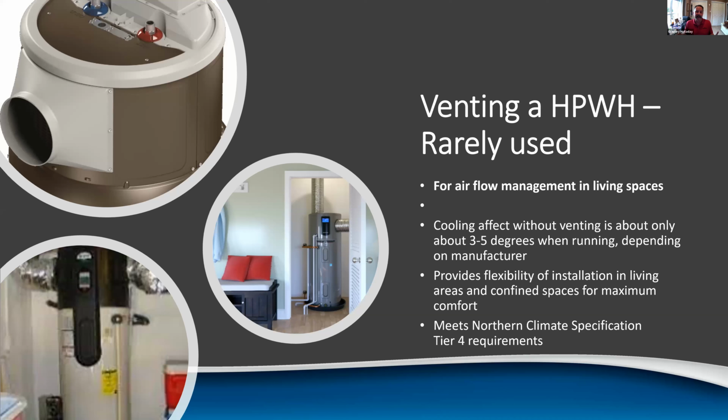Why would they want to vent it? Because a heat pump water heater off-gases air that will make a 700 cubic foot space, that 10 by 10 by 7 room it's in, 3 to 5 degrees cooler when it runs. So I want you to remember, heat pump water heaters only run when you're doing one thing, using hot water.